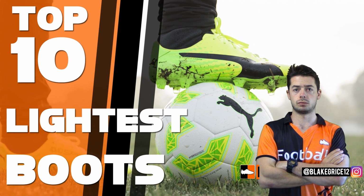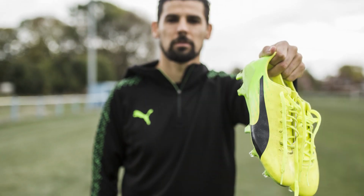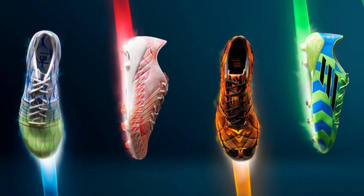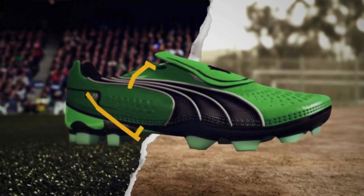boots of all time. Note that the sizes of the boot vary from size to size, so we're grouping generations and ranges together, and we're only including Pro and Elite models. Although it's not a large concern nowadays, a decade ago big name brands such as Puma and Adidas were in battle to create the lightest boots ever, creating several super lightweight incarnations that we'll go through today.